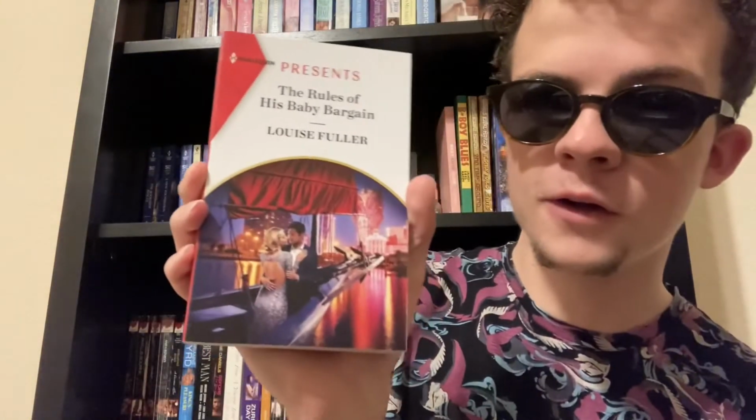Next up, we've got The Rules of His Baby Bargain by Louise Fuller. All bets are off when duty and passion collide. Next, we've got Master of Moonlight by Joyce Meyers.